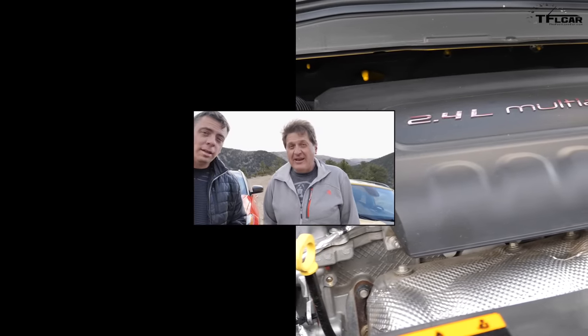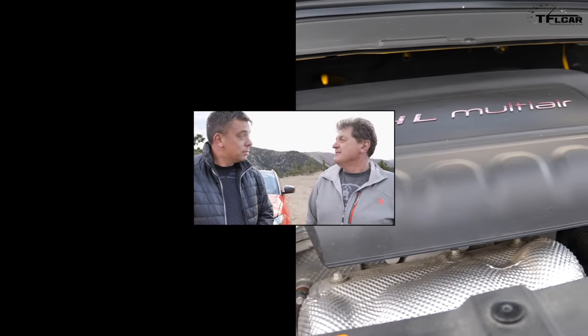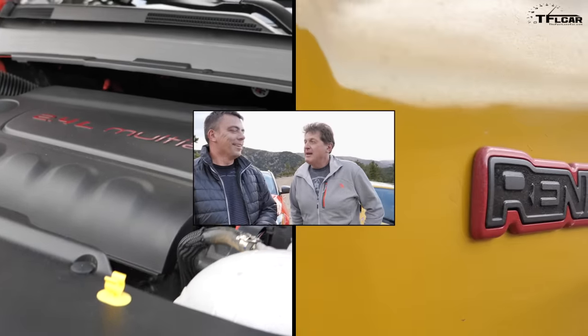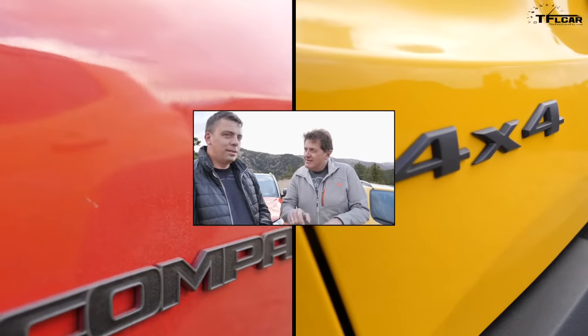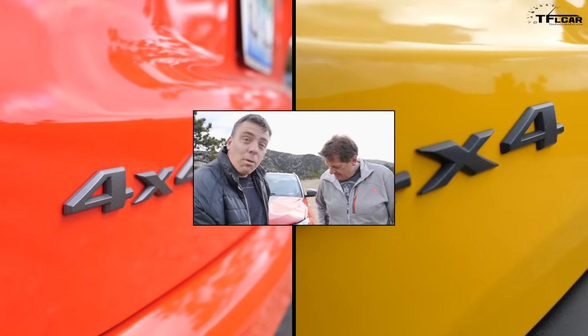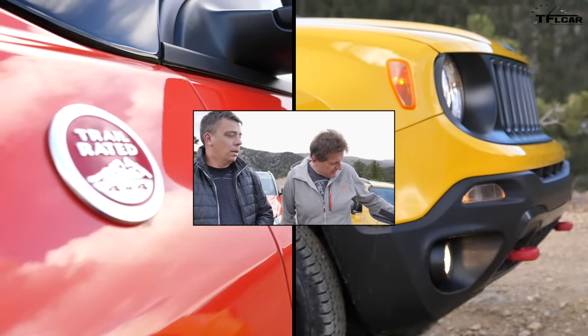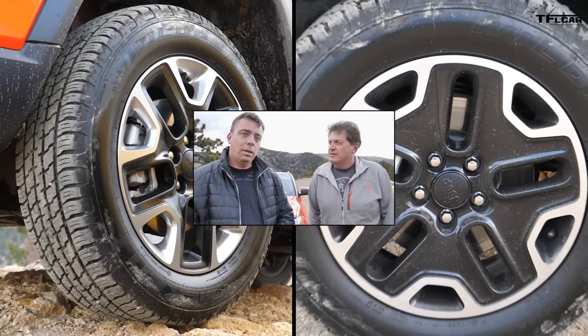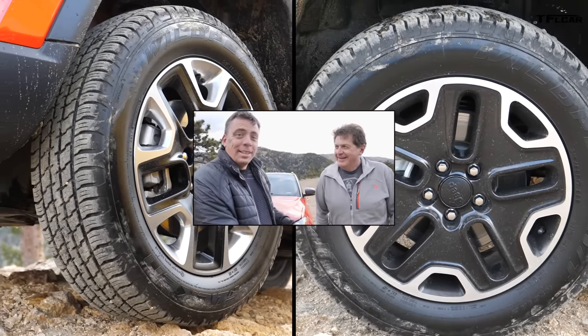Under the hood of the Renegade, Andre, I have a 2.4 liter Tigershark MultiAir four-cylinder. Oh, really? Well, I have the same engine. Mine is paired to a 9-speed automatic transmission. So is mine. Okay, well, I have a terrain management system with rock crawling mode. I have the same system. I also have red tow hooks and a Trail Rated badge. You know what? I've got red tow hooks and a Trail Rated badge. You also have Falcon Wild Peak tires. How about you? I do. Also 17-inch rims.